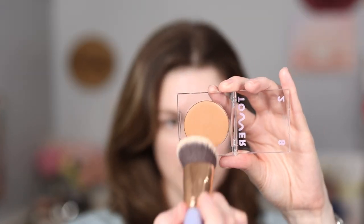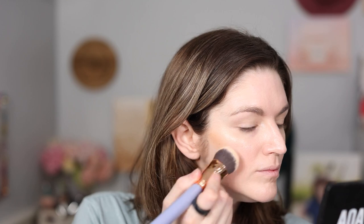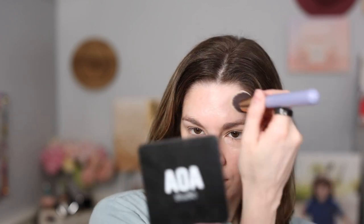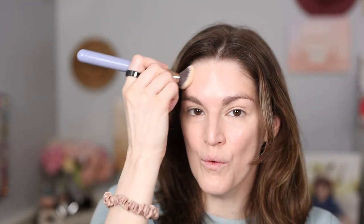So let's dip into here a little bit and see how this blends on the skin. The color is nice. It's not too dark on me. The base is already so glowy, it's hard for me to tell how glowy this bronzer is, because the base is so insanely glowy.